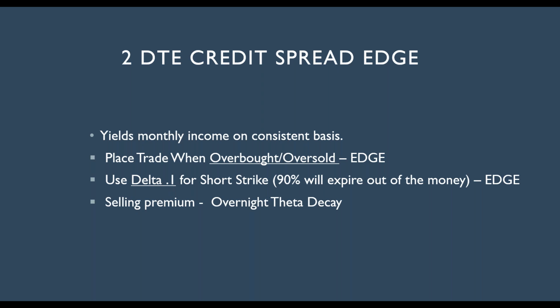I place the trades when it's overbought or oversold, and this gives us about an 85 to 95% edge. I also use a delta 0.1 for the short strike prices. In layman's terms, this means about 90% of the short strike options will expire out of the money. And this is a great edge too. In credit spread, what we're doing is we're sellers of premium.